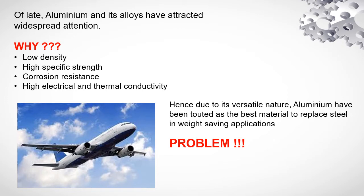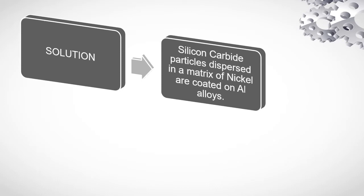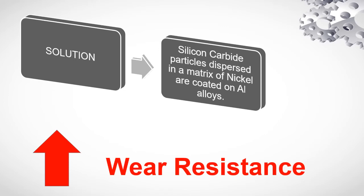In tribological applications, aluminum has a very low wear resistance. To solve this problem, we coated the aluminum alloys with Nicasol coating. Nicasol is a coating which comprises silicon carbide particles dispersed in a matrix of nickel. This increased the wear resistance of the aluminum alloy.